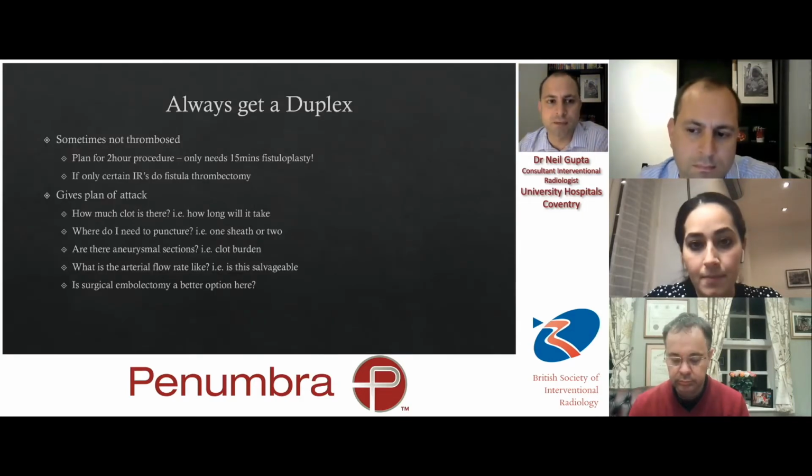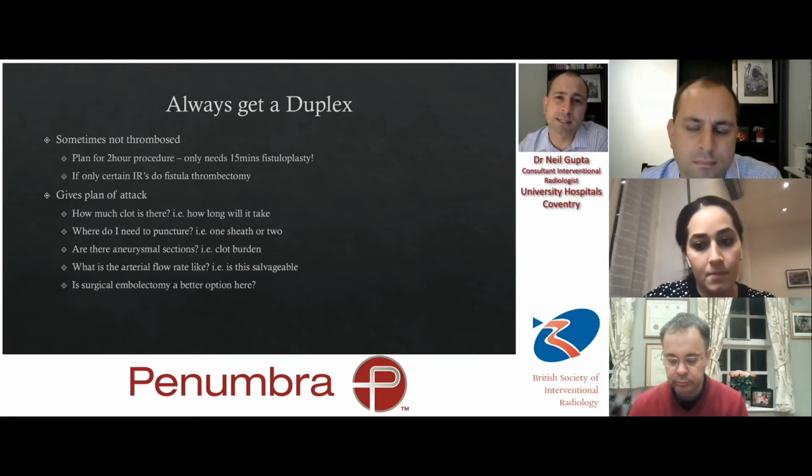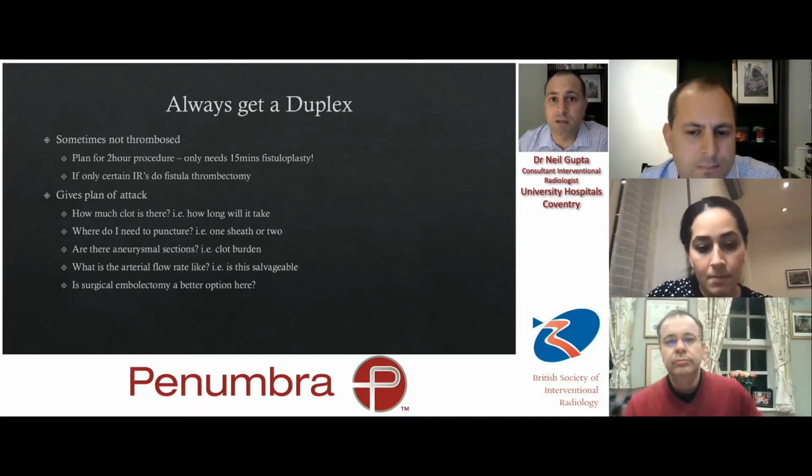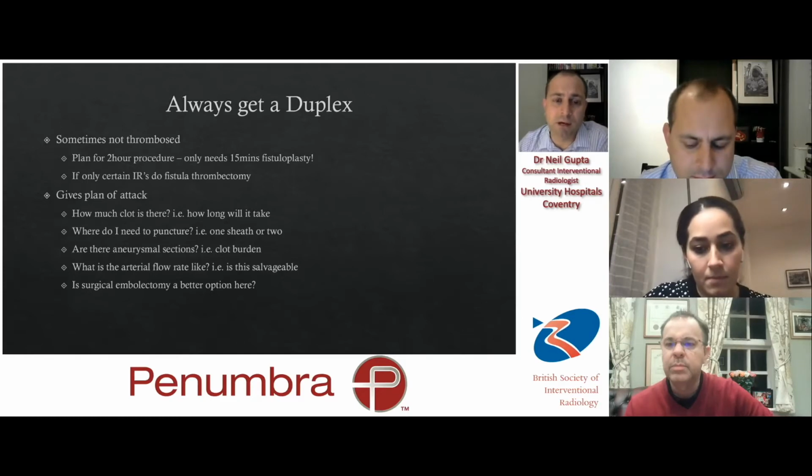I always get a duplex scan for all thrombosed fistulas, and that's because I love my nephrologists dearly, but I do want to be 100% sure that there is a thrombosed fistula, and not just a low flow one or one that's difficult to palpate, because you don't want to plan for a 2-hour thrombectomy procedure if actually it's not clotted at all, and it could just be managed with a quick fistuloplasty if the central chronic artery or something is slightly stenosed. In addition, at my unit, not all of us do fistula thrombectomy, so you don't want to be saying, well, it needs to wait till Thursday when Neil's back, when actually a simple fistuloplasty would do, and any of the IRs can do that.